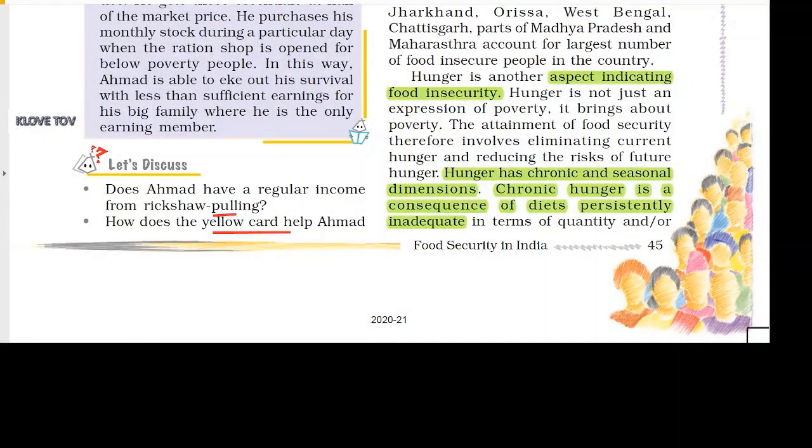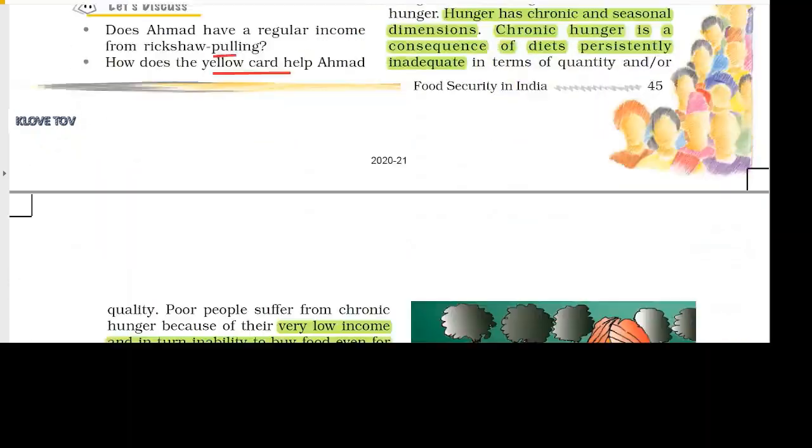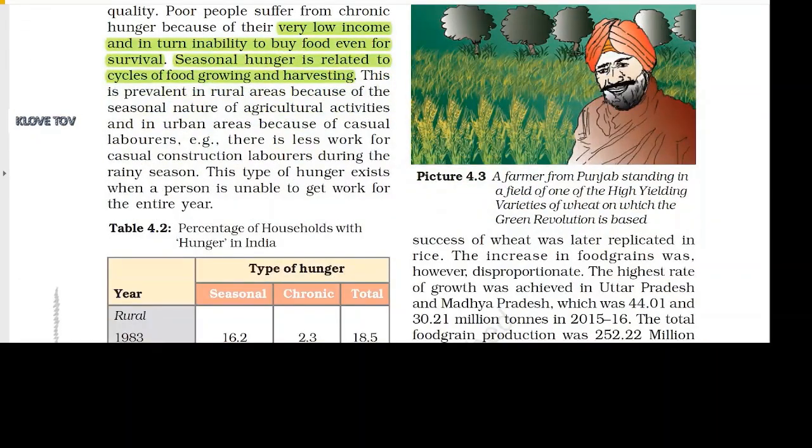Hunger is another aspect indicating food insecurity. Hunger is not just an expression of poverty, it brings about poverty. The attainment of food security therefore involves eliminating current hunger and reducing the risks of future hunger. Hunger has chronic and seasonal dimensions. Chronic hunger is a consequence of diets persistently inadequate in terms of quantity and or quality.